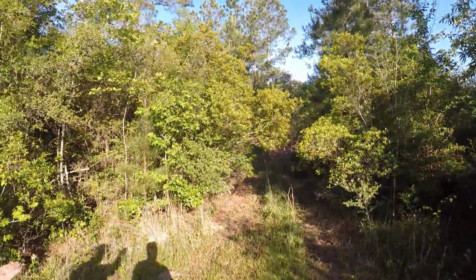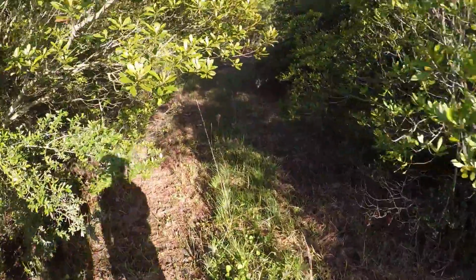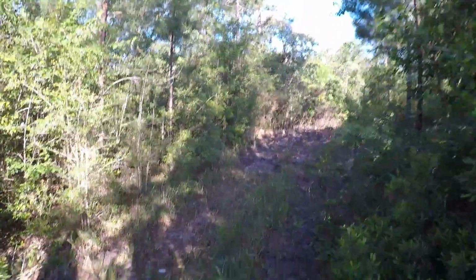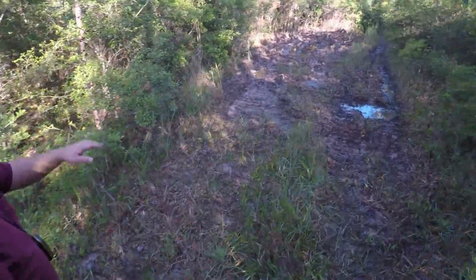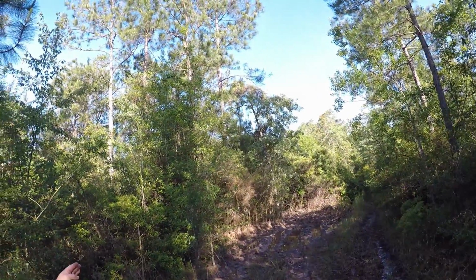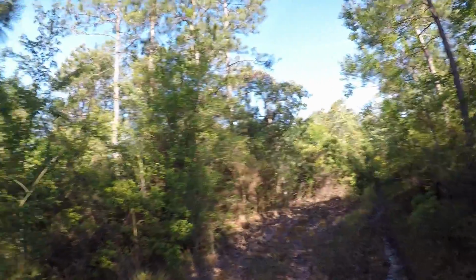There's a little drain that comes through here and then it starts up. Oh Lord, I hope it ain't like that all the way through this. Nah, just a little spot right here. There's a little draw that runs right through here. And then it starts up the hill. And I think it's going to be more this way. Okay. But I ain't 100% sure. I don't know what else to do.